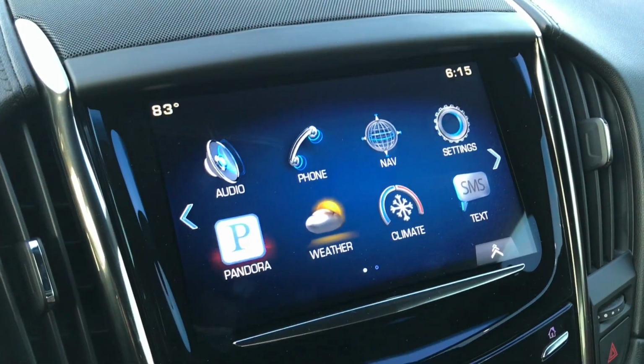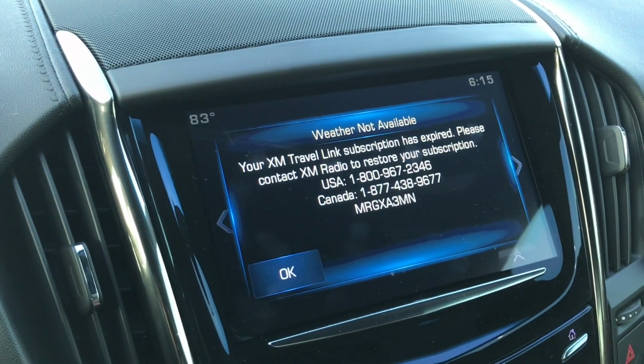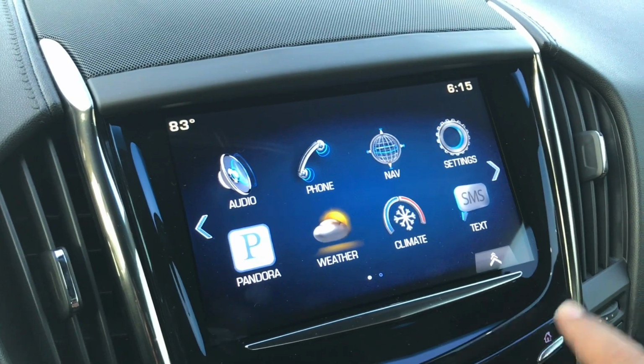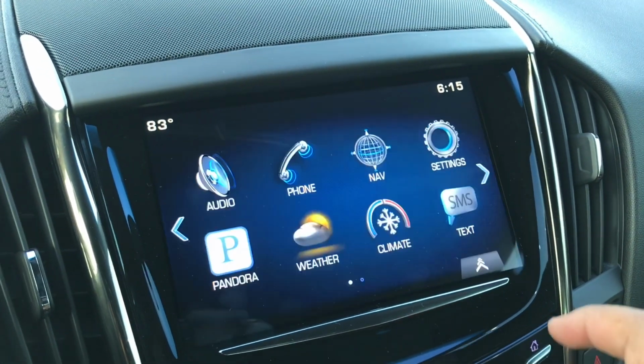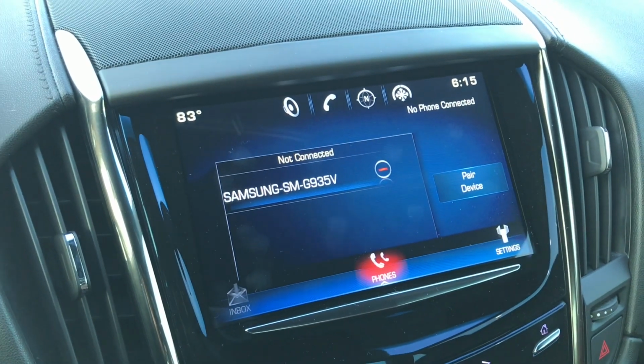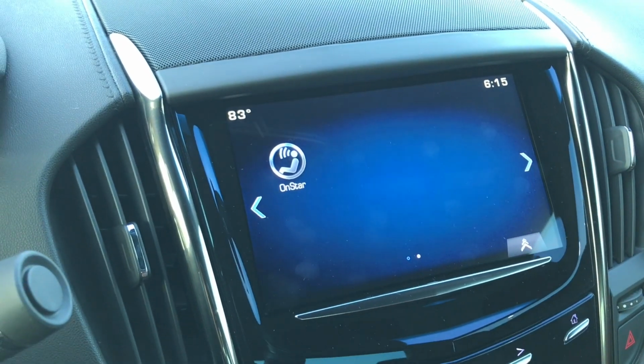You also have Pandora, weather, climate control, text, and OnStar.